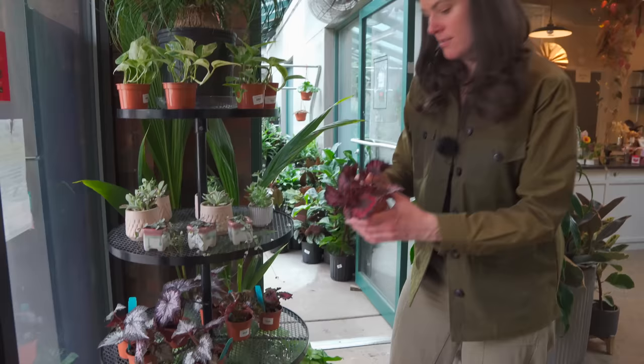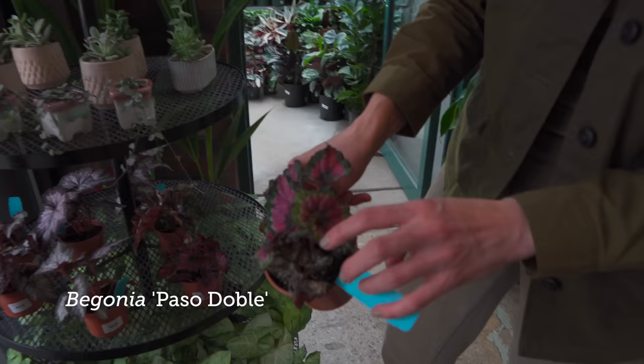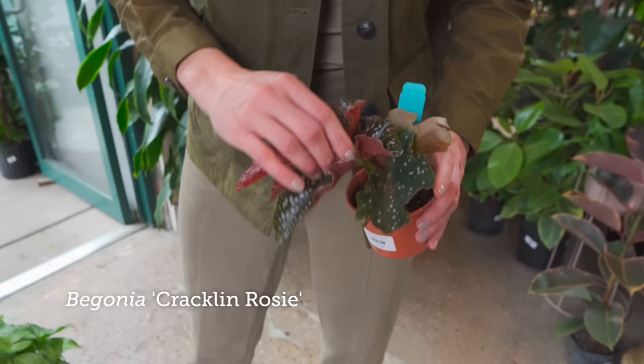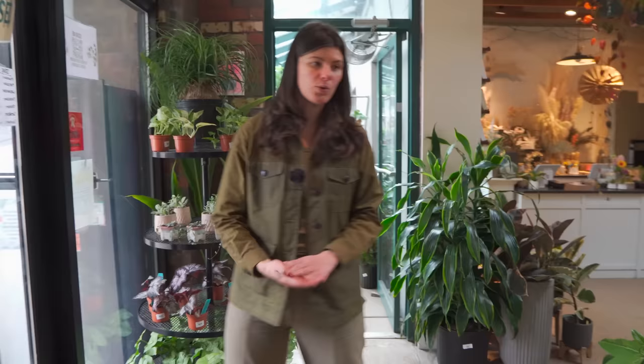This one here, Begonia Paso Doble. So this one has that little curly Q right here. And then this is a cane begonia, like the maculatum type. Yeah, Begonia Crackling Rosy, which is a common cultivar. And it has these nice pink dots, which sometimes begonias only have when they're small. And that's something that we found out when we were doing the begonia tour.